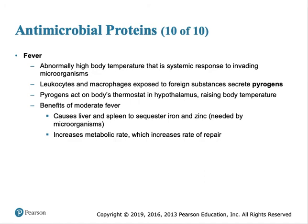And that last big thing we talked about that's part of the second line of defense is a fever. An abnormally high body temperature that is systemic in response to invading microorganisms is called a fever. Basically, leukocytes and macrophages exposed to foreign substances secrete what are called pyrogens. Pyro is the Greek word for fire, so literally fire-causing things. It makes the temperature go up. So if you hear the word pyrogen, it's just something that causes your body temperature to increase.